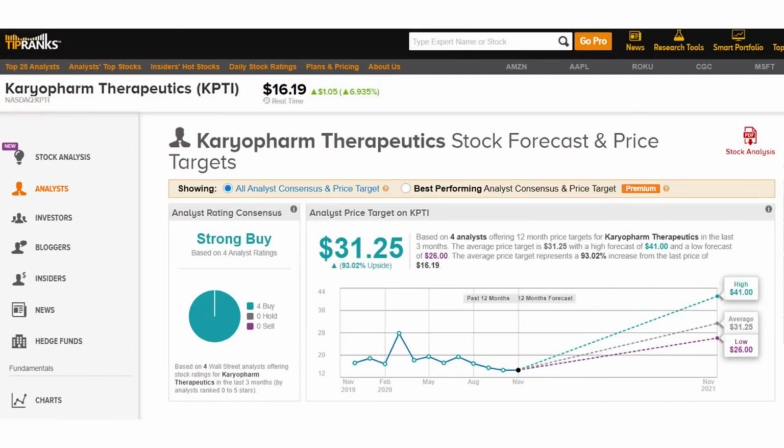Currently, there are 4 analysts that have ratings on the KPTI stock, and all 4 have the stock rated as a buy. Now, the average price target comes in at $31.25 per share, representing about a 93% upside. On the high end, we have a price target of $41 per share. So there we have 3 very interesting biotherapeutic companies, all with relations to different cancer treatments and all with some pretty significant upside. Now, keep in mind that any bio company always comes with a good deal of risk.